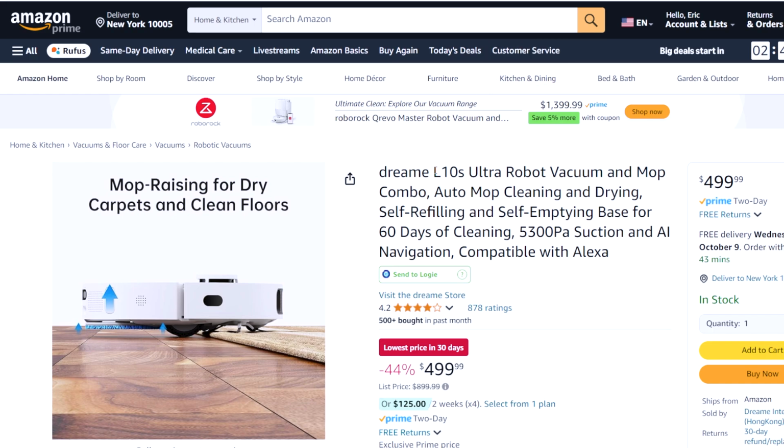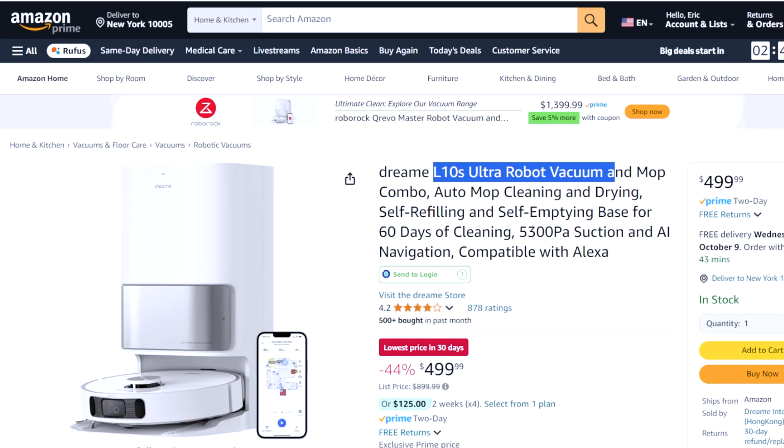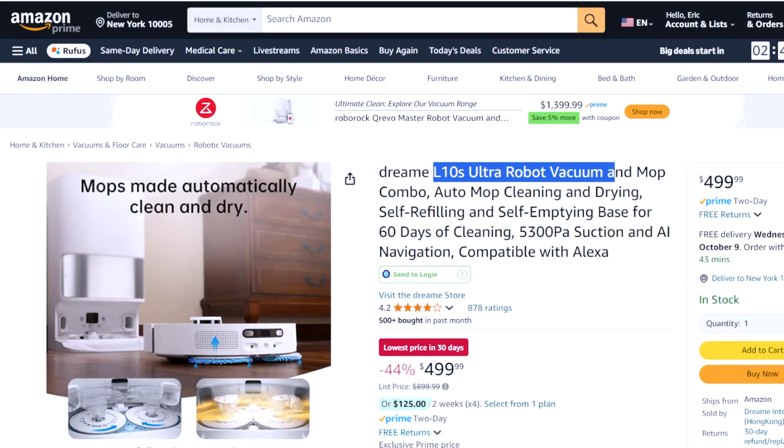For a much better deal, we're going to talk about the Dreame L10 Ultra. Now this is, again, an older robot, but at $4.99, which is typically going to be $8.99, again, this is a solid deal. It's probably going to be going away in the next couple of months is my guess. So this is an opportunity to get a very good, very solid robot vacuum for not a whole lot of money. It is a technology that's about 18 months, 2 years old, something like that.